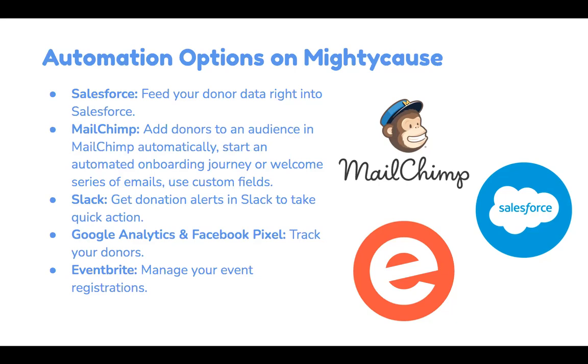We also have a Google Analytics and Facebook Pixel integration so that you can track your donors on the web. Basically what Google Analytics does is it tracks what they do on your website, where they come from, what they do, and then where they go. And a Facebook Pixel tracks people who come to your website from Facebook through an ad or something along those lines. So you can have both of those on your Mighty Cause page. We integrate, and you can just add Mighty Cause to your Google Analytics, and you can advertise to your Mighty Cause page and use your Facebook Pixel to track your results. And then finally, we have an Eventbrite integration so that you can manage registrations and tickets for events.